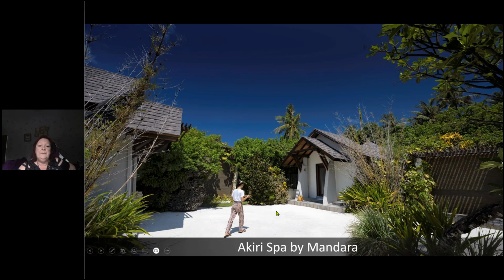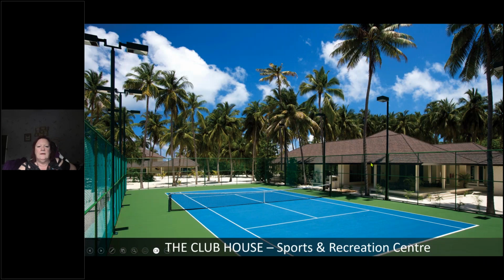And then we have the spa. So as you go through the main spa reception, and then you come out this side, there's just rows and rows of little tiny villas. So your spa villas are on the beach, looking out to sea. And then the clubhouse, sports and recreation centre. I'll be honest, never saw anybody there. It was quite hot when we were there. We were there in July, so that's perhaps understandable.